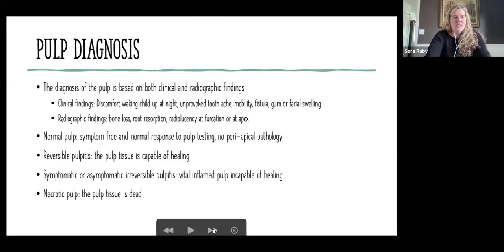So pulpal diagnosis should be determined first before you decide what treatment to do. Teeth really only hurt if they're infected or trapping food. So you want to talk about your findings with this tooth, both clinically and radiographically. The diagnosis of the pulp, we need to consider all of these findings.